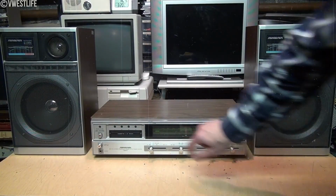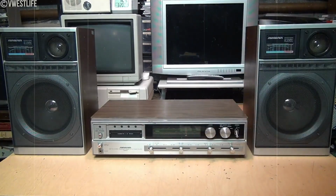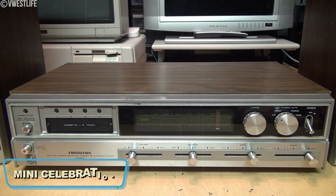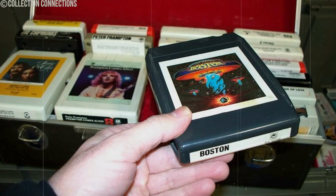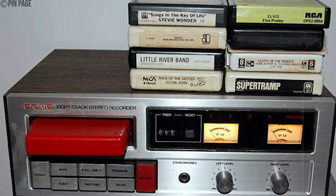The best part? They had that nostalgic click when you changed tracks, like a mini celebration, every time your song switched. But if you thought the 8-track was a hassle, wait until you hear how things got even more manual.